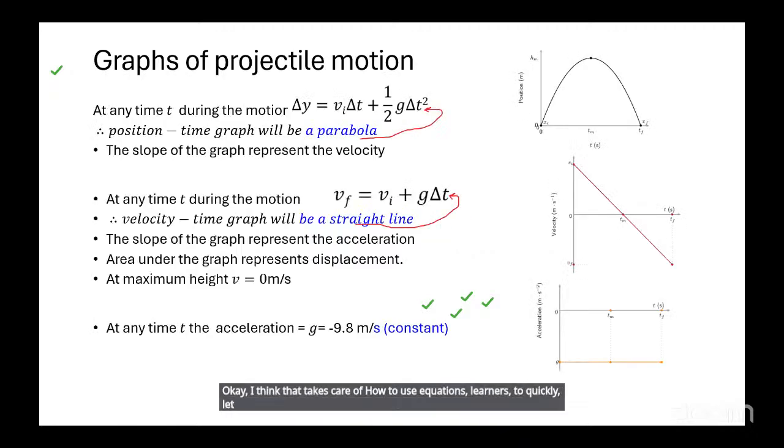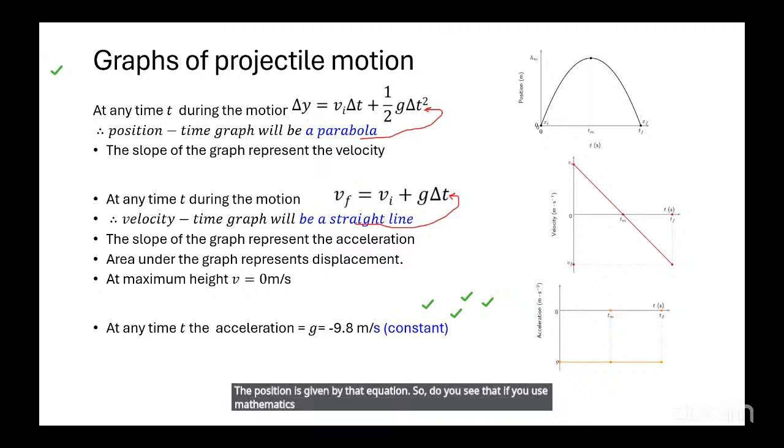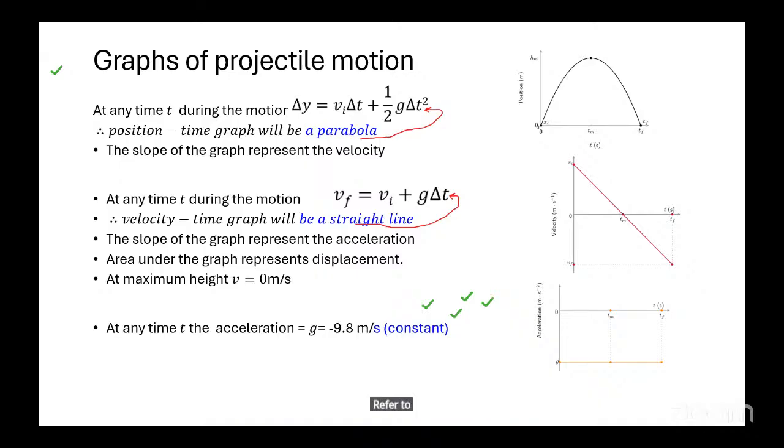Quickly, let's see how to use graphs. Again, there are 3 types of graphs: position time, velocity time, acceleration time. For projectile motion, for any motion, at any given time, the position is given by that equation. So do you see that if you use mathematics, remember Dr. Paul has always been saying, refer to your mathematics. This will be a parabolic function. That's why the curve looks like that. It goes up to the maximum height and then it comes down. And then the velocity at any given time is given by this equation, which is a linear equation.